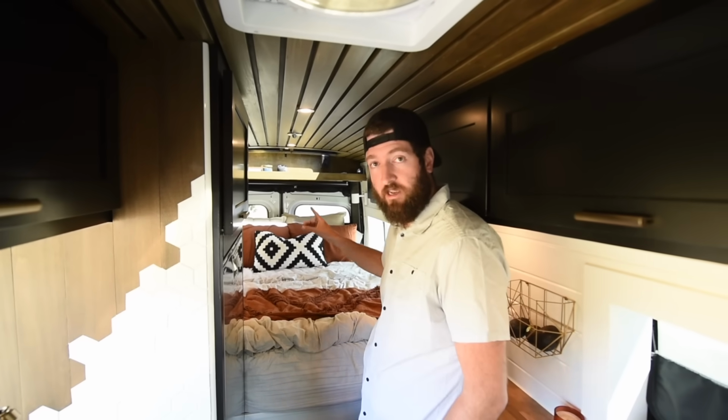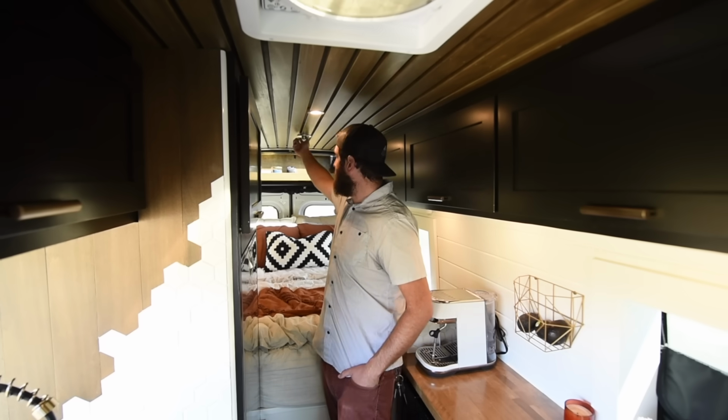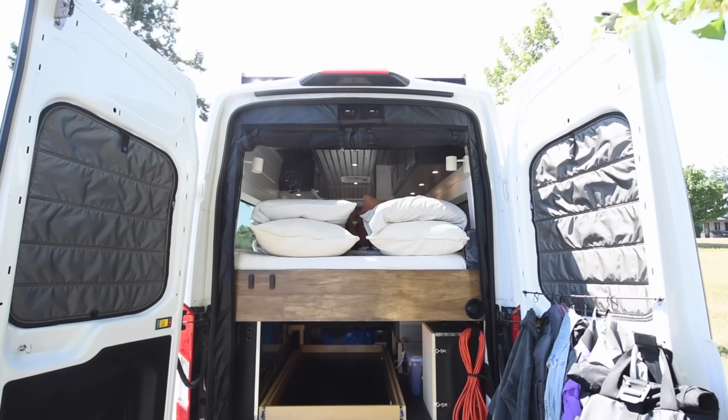We also have a projector hanging off of our back shelf that just pulls down. And we mount the projector right here on this, and then whenever we want movie night, we just watch a movie in bed.